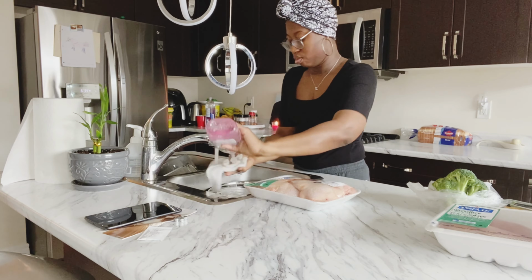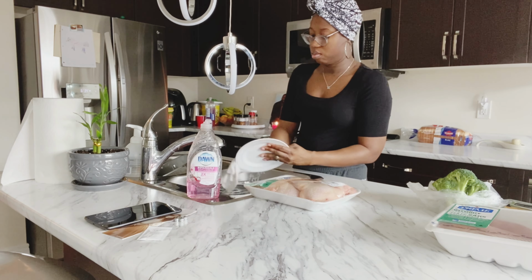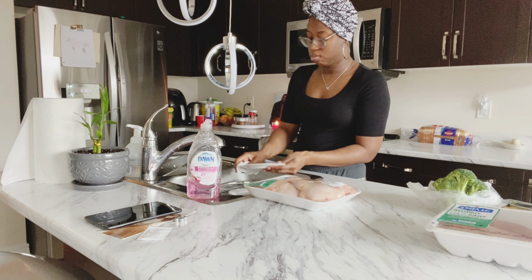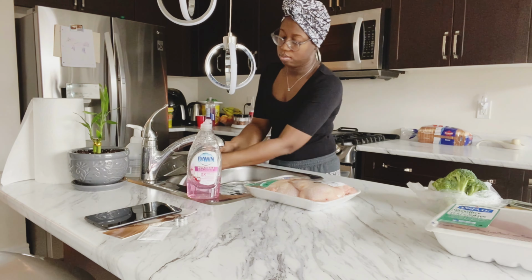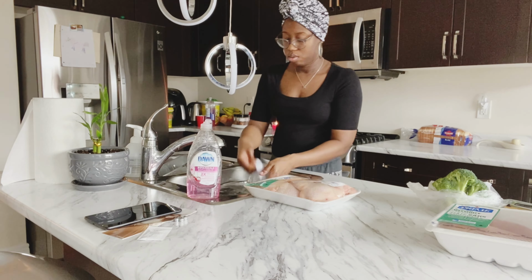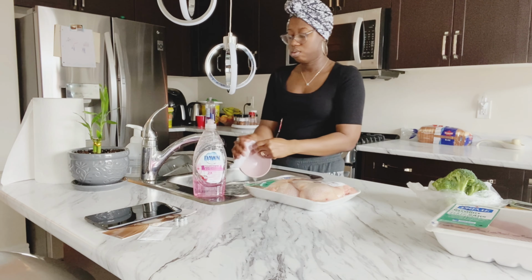So I put away all the groceries that I purchased. I'm just gonna do a few dishes. The rest of the dishes I already packed in the dishwasher. I'm gonna start that, just clean up the living room a little bit, and then I am going to cook.